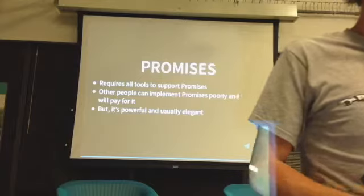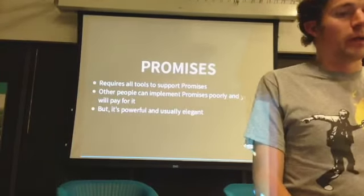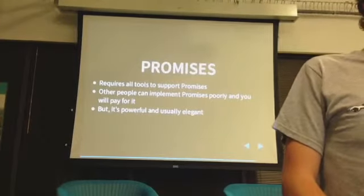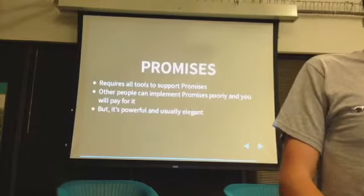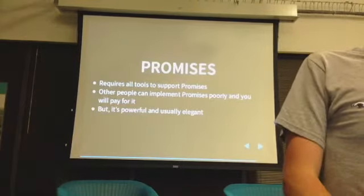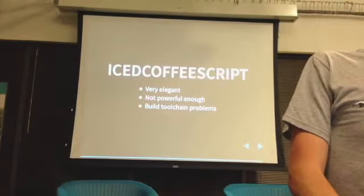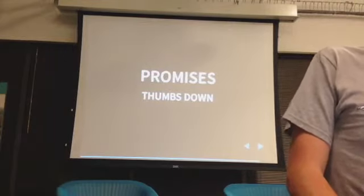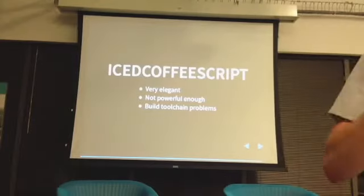It's quite real. But usually it's very powerful and quite elegant, and provides a very nice model for conceptualizing and doing error handling and all of that. So I like promises too. Oh shoot, that's a thumbs up. Sorry, promises. Thumbs up.